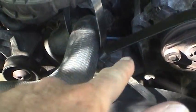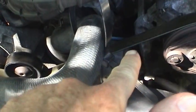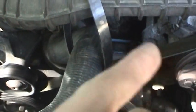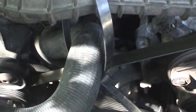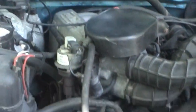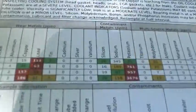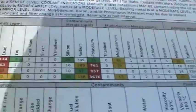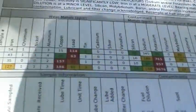It did have puddles of coolant on top of the timing chain cover, but most people would think that's no big deal. It's actually what was occurring inside, behind that timing chain cover, that was almost going to kill the engine. And don't get me wrong, this engine is still in very good mechanical condition. These numbers are flagged red and they seem high, but these tests are extremely sensitive.